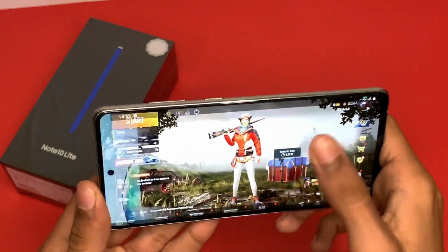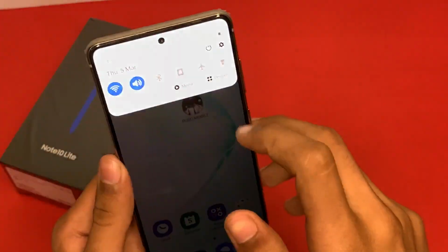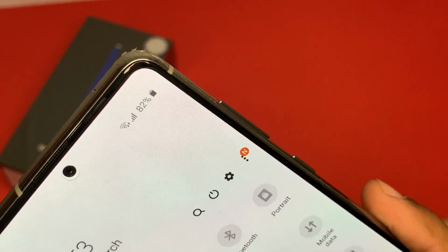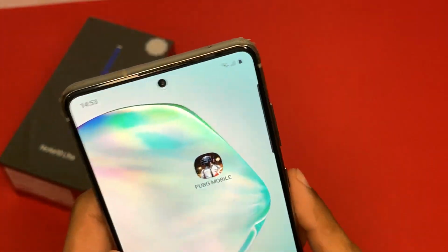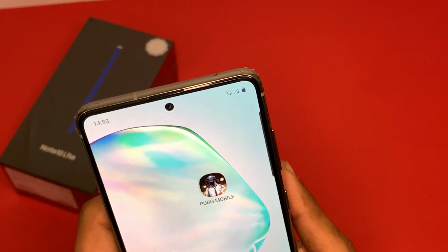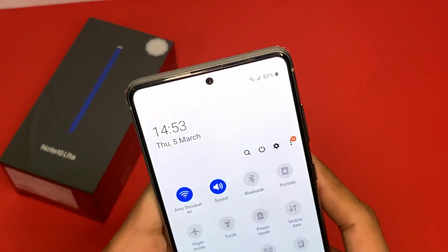After a gameplay of about 1 hour on maximum graphics and almost full brightness, we still have 82% of our battery left, which is amazing. Also, I haven't felt any kind of lagging while playing the game. The game runs super smooth on this device.